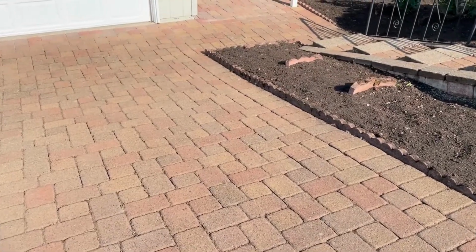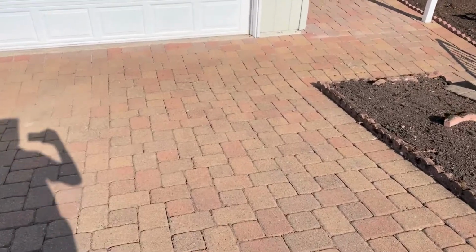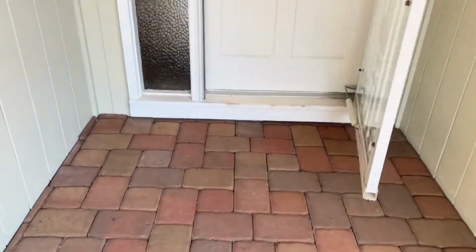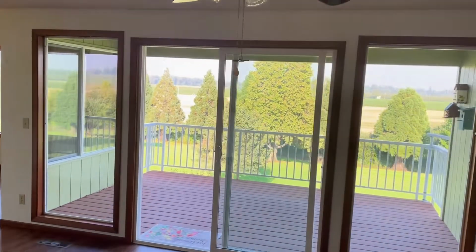They say you never get a second chance at a first impression. So my first impressions of this house were this awesome cobblestone driveway that covers the whole driveway and goes all the way down into the entryway and up to the front door. How cool is that? All right, as we enter the house, I kind of got to keep this a surprise because this is my absolute favorite thing about this house. So you walk in and what do you get punched in the face with? Bam, look at that view.